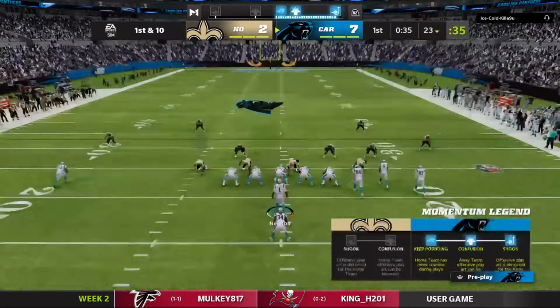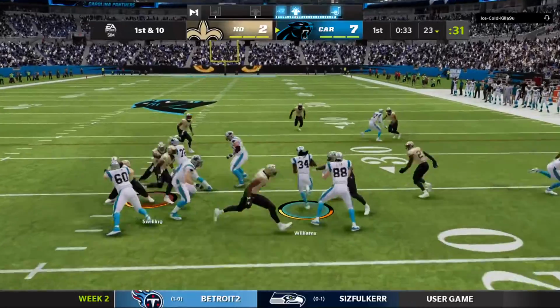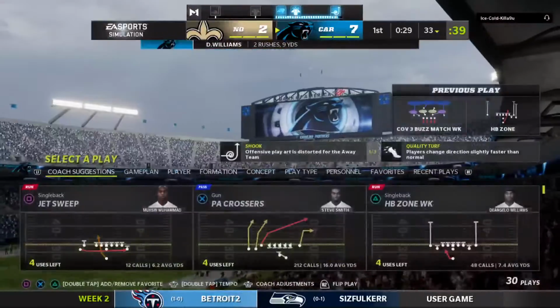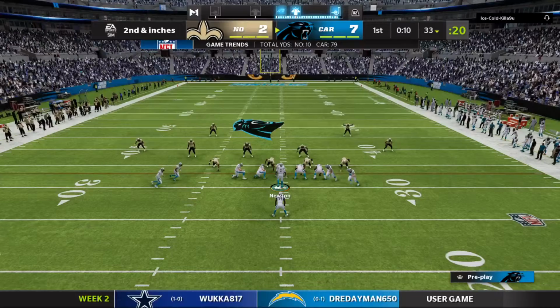So Newton and the Panthers come up now 1st and 10 at their own 23. He'll hand this to Williams to start things out. And he'll get it up to the 33-yard line. Well, this defense for the Saints, terrific last week in the season-opening victory. And that's not the half of it.